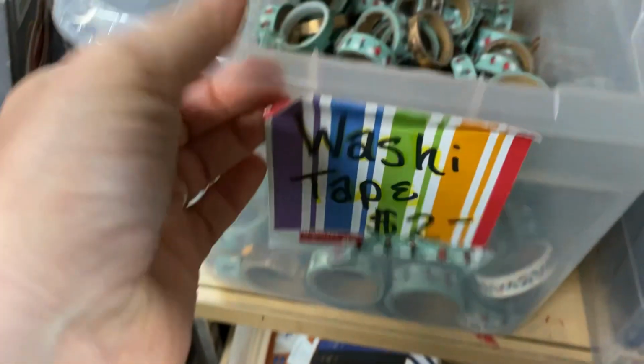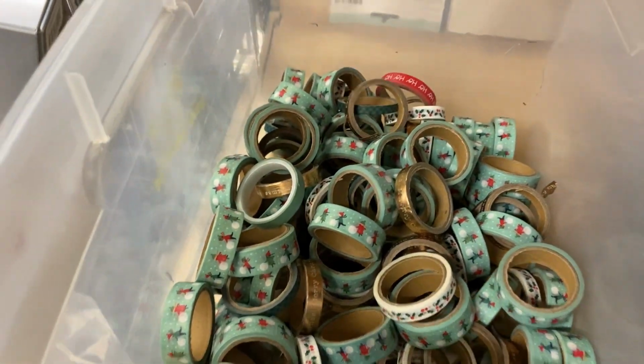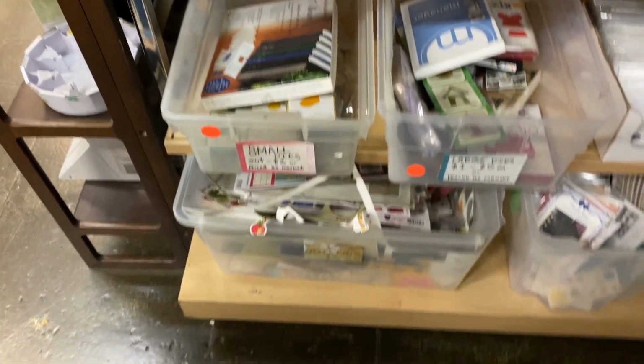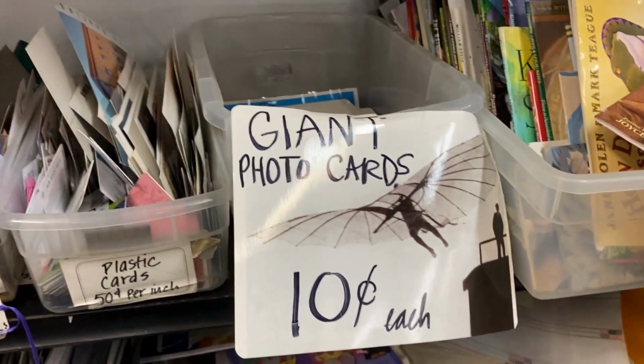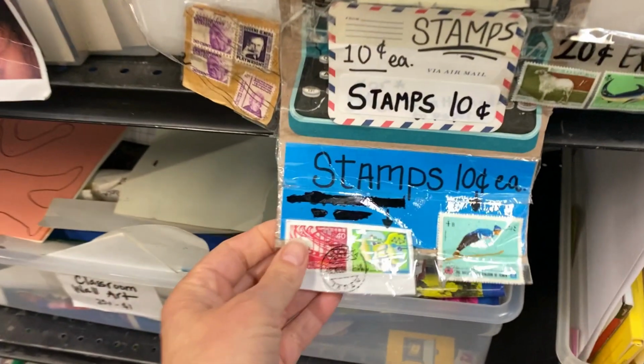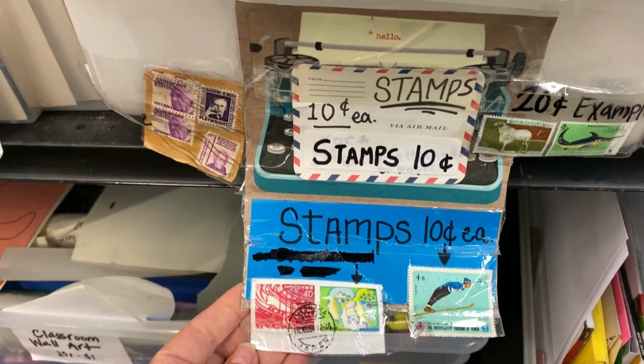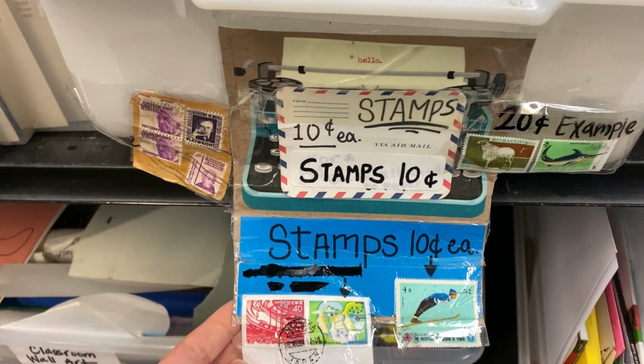A bin of washi tape, $2, maybe not the best price ever. Keep in mind that the people who are pricing this, they aren't necessarily paper crafters. This is one of my favorite areas in the store. It is bins of whatever. So bins of plastic cards, you can buy a stack of them. Stamps. I love the stamp bin. And maybe the price is higher than it was. I don't know, but I still love the stamp bin.